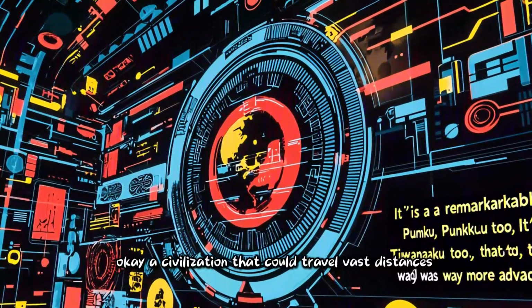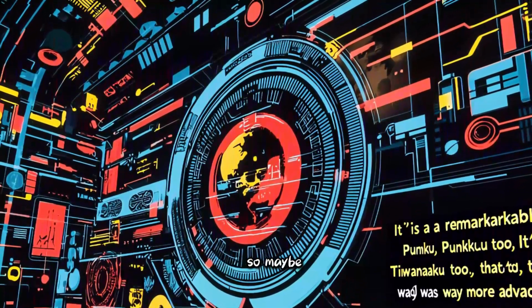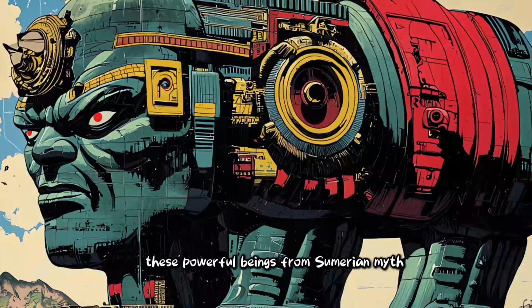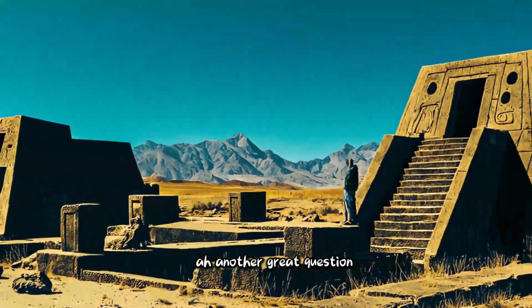A civilization that could travel vast distances, influence cultures across continents. So maybe Pumapunku wasn't built by giants with chicken bones. But if we're thinking about the Anunnaki, these powerful beings from Sumerian myth, what was the purpose of Pumapunku? What was its role? Another great question.